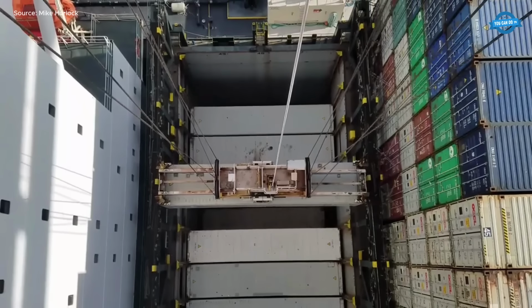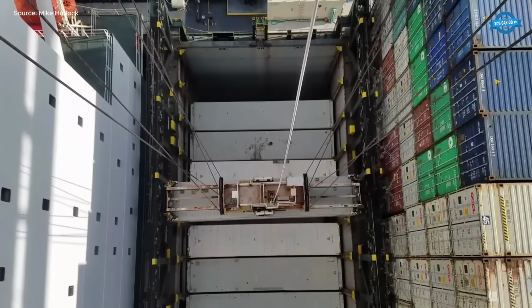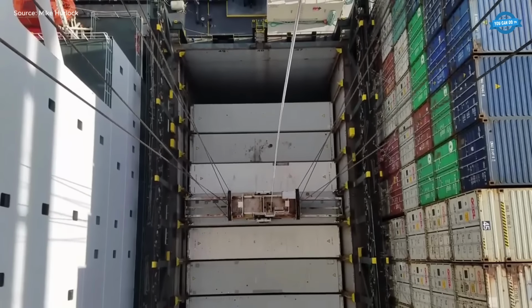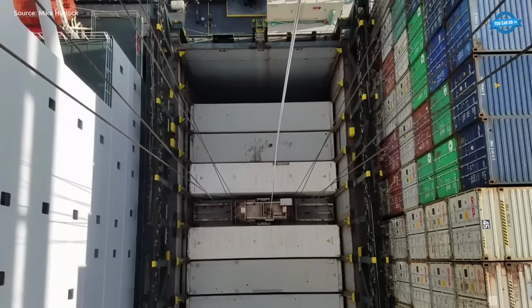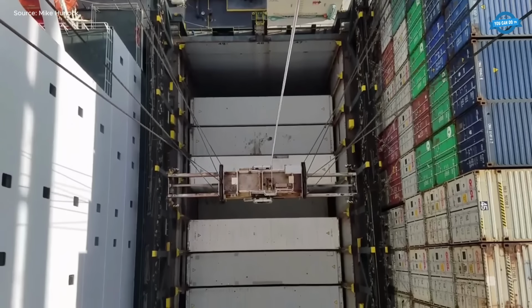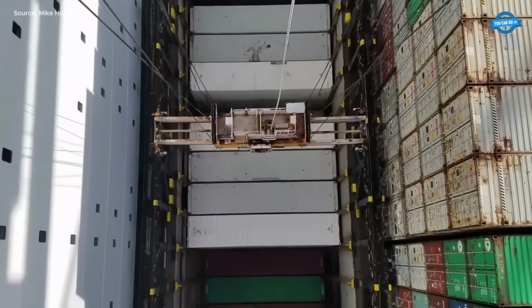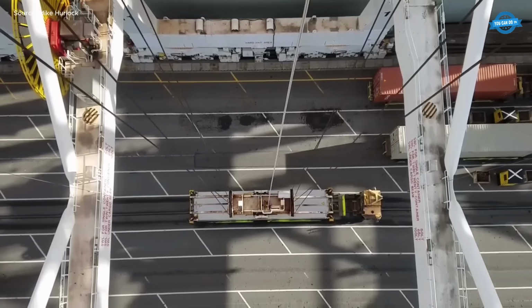For unloading, the crane reverses the process. It lifts containers from the dock or a truck, swings them onto the ship, and places them in designated storage slots within the hold. The use of high-tech control systems and hydraulic machinery ensures smooth and precise operations, minimizing delays and maximizing efficiency. Advanced safety features are integrated into the crane to avoid mishaps such as load sway and ensure safe handling of containers.